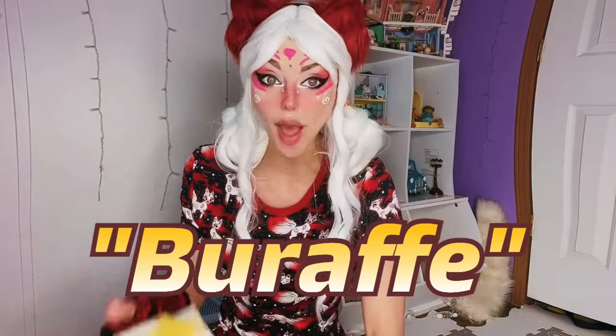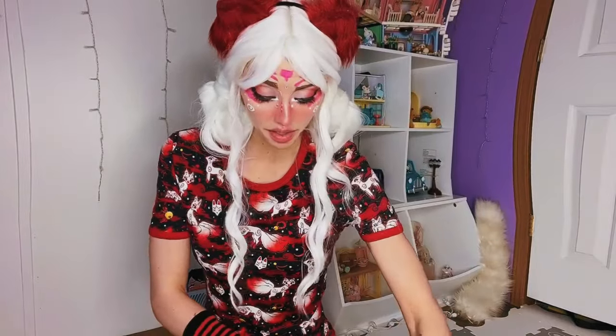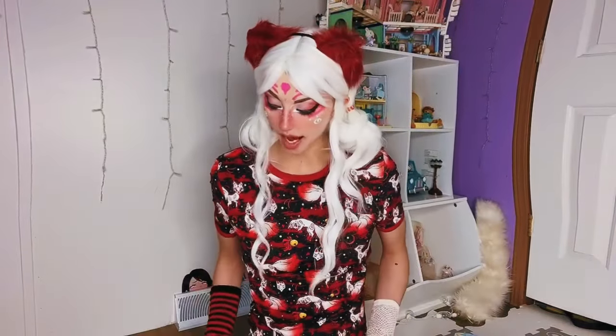No way. I am flabbergasted. What else? Oh, there's a lion and a zebra. No, I want this one. This one looks like it's gonna match. It's like every print is different. Oh, I mean every diaper, it's the Animooz, so it's a bunch of different animals. These are freaking cloth bags.